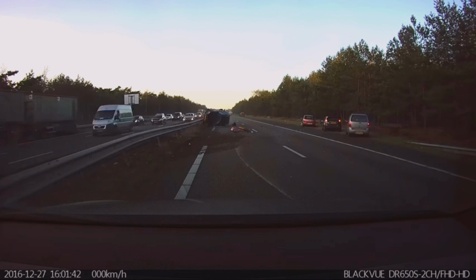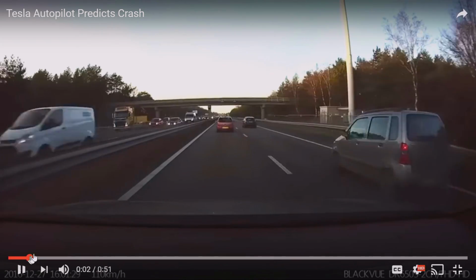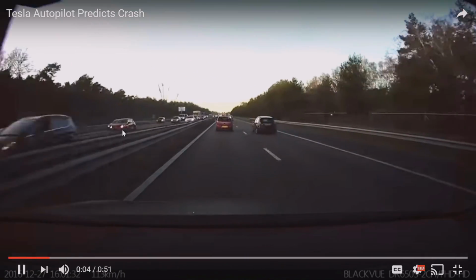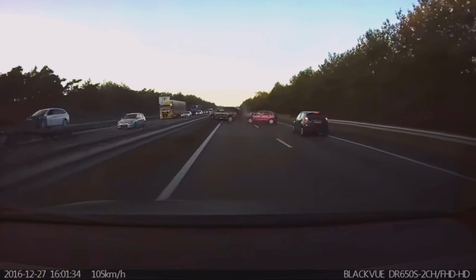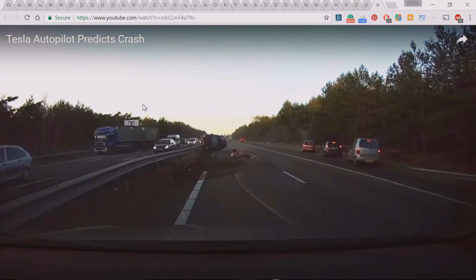I can tell you, it's lightning fast. Do you want to see that again? Here we go. Oh, so you're driving along. It can see a crash is happening up ahead because it looks at the cars in front of you. It can see all the cars. It's amazing.